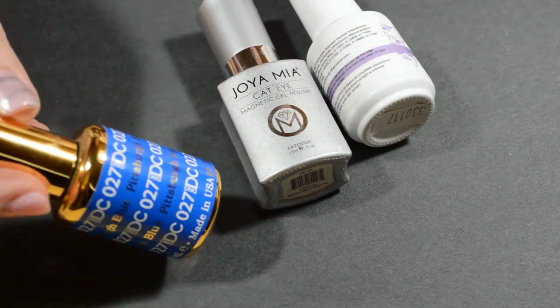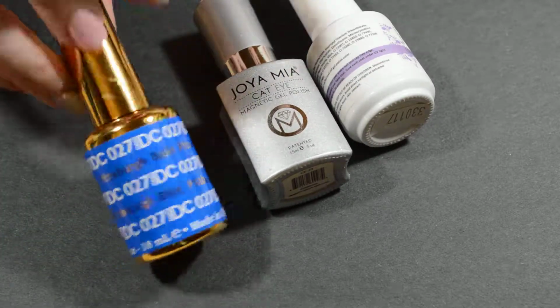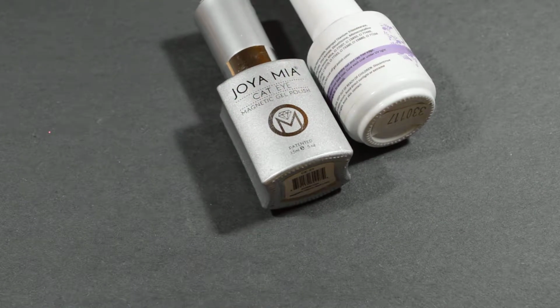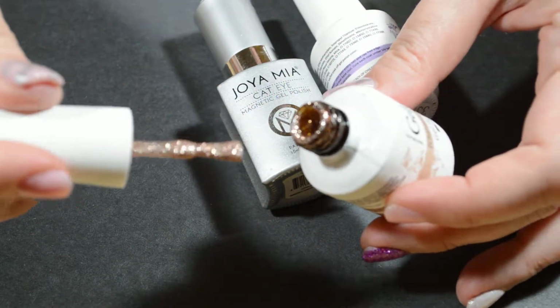They have a great set of colors, glitters, everything. They have a really great color called Champagne, which is all glitter. I'll show you that. It is beautiful. This was very popular around Thanksgiving and New Year's. It's just great.